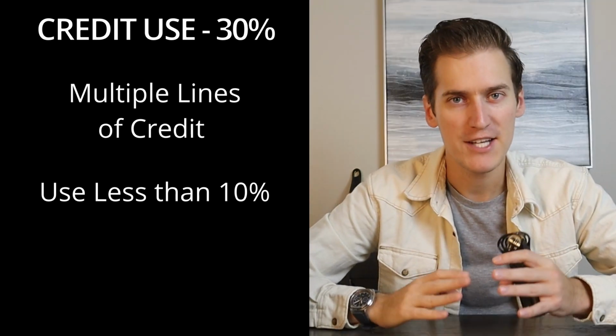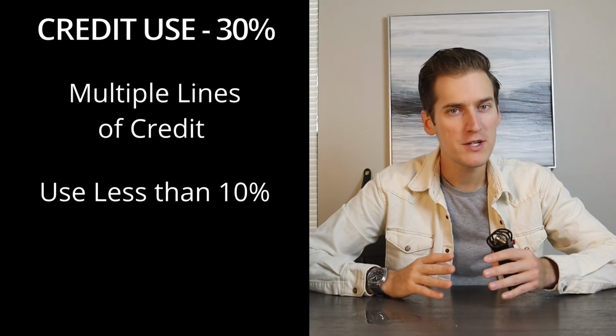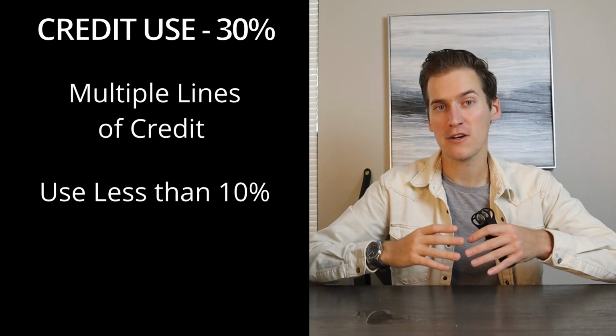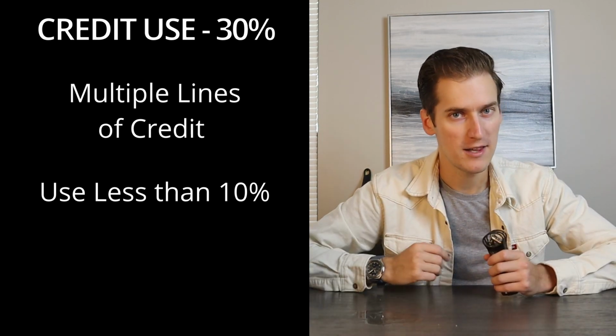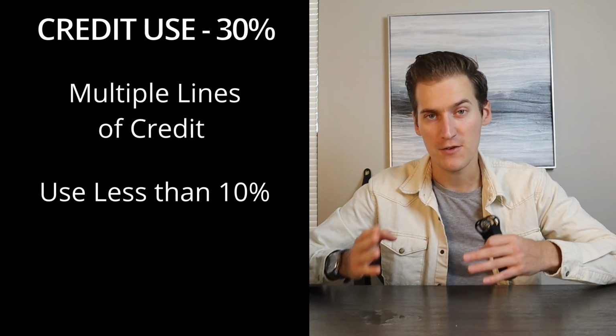What's actually interesting, as your credit score increases, it's actually easier to keep your credit utilization down. When your credit score increases, it's likely that the credit card companies will actually issue you higher credit limits. And when you have a higher credit limit, that means you're probably using less utilization if you're spending the same amount. So with credit utilization, gotta keep it below 10% to get that perfect credit score.